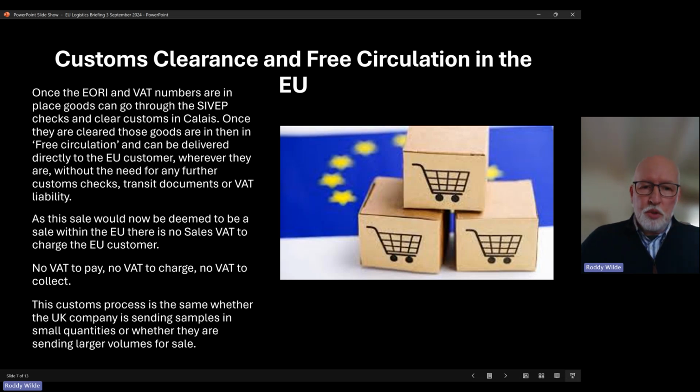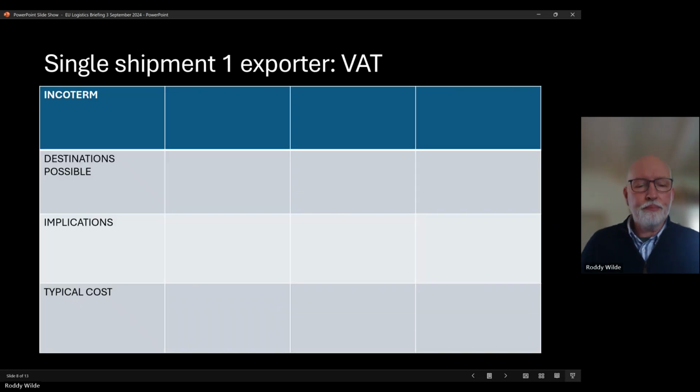Now, importantly, this process is the same whether the company is sending samples in small quantities or whether you're sending goods for sale in larger quantities. Any goods basically coming into the EU are considered and treated in the same manner. I'm just now going to summarise the VAT implications on export for single producer shipments in this table. As I say, this will be available for consultation later, so bear with me with the slightly smaller text.